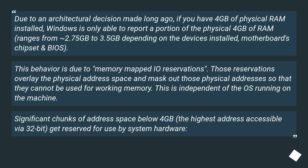Due to an architectural decision made long ago, if you have 4 GB of physical RAM installed, Windows is only able to report a portion of the physical 4 GB of RAM, ranging from 2.75 GB to 3.5 GB depending on the devices installed, the motherboard's chipset and the BIOS. This behavior is due to memory-mapped I/O reservations. Those reservations overlay the physical address space and mask out those physical addresses so that they cannot be used for working memory. This is independent of the OS running on the machine. Significant chunks of address space below 4 GB, the highest address accessible via 32-bit, get reserved for use by system hardware.